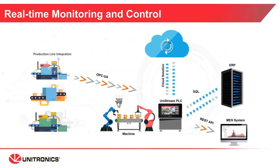Moreover, PLCs provide remote access and monitoring capabilities, allowing operators to oversee processes from anywhere. This flexibility enhances operational agility and efficiency in managing industrial systems. In summary, PLCs empower industries with real-time monitoring and control capabilities, enhancing operational efficiency and agility in today's dynamic industrial environments.